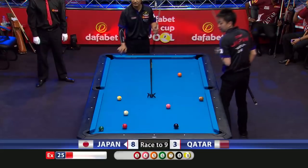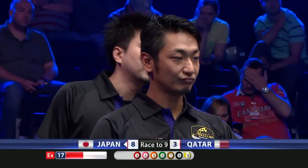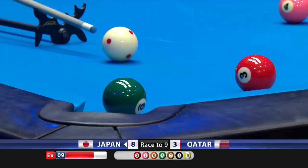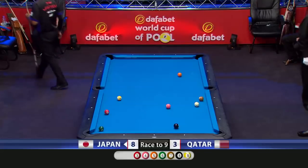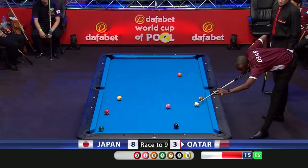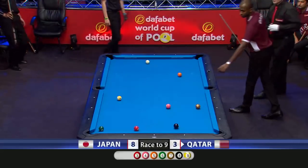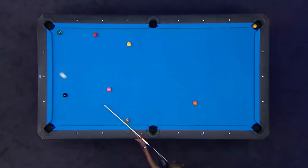Well, the billiard from the 3 to the 6. More about controlling where the 3 goes than anything else. There was a reason he refused it. But once again, you know, they just keep bringing Qatar out of their chairs. Yes, on a handful of occasions now, Qatar must have thought they'd played their last shot. Just about made this in the side.